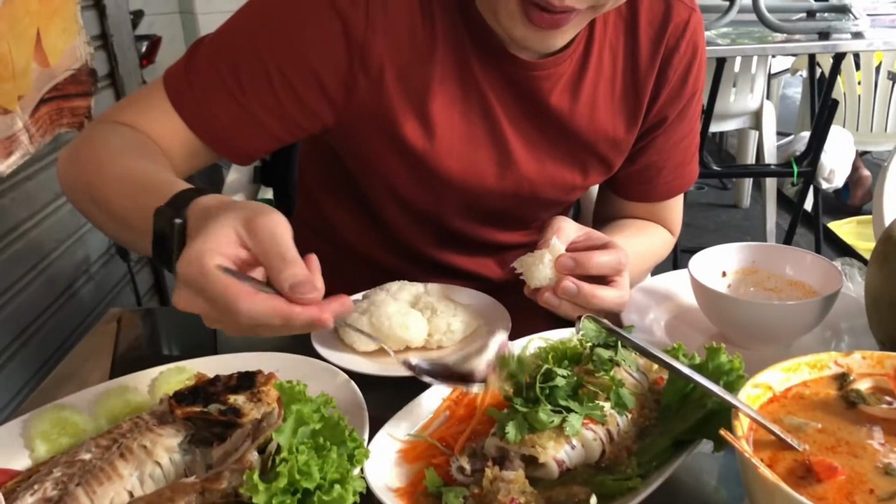Wish it could be a bit more spicy, a bit more sour as well, but still pretty flavorful. And let's try the squid. Oh my god, this is quite spicy actually. It's sour, garlicky, gingery a little, and gosh, this is quite spicy. Even for me, this is quite spicy.